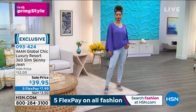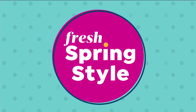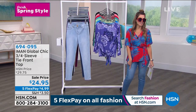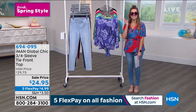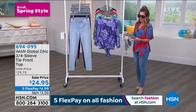$7.99 gets that home. It does have real buttons, two buttons at the top and a button fly. So it's the perfect jean. I'm actually wearing that jean in a past season color because I love it so much and I wanted to be a part of the show. They didn't have the colors that we're gonna show you today in my size, but you're gonna love it. They're all right there, actually. So that's gonna be in just a few minutes.